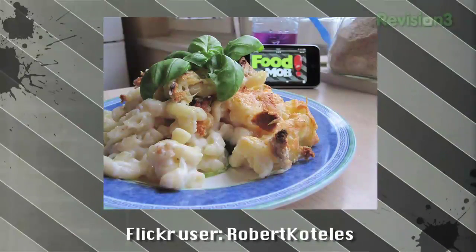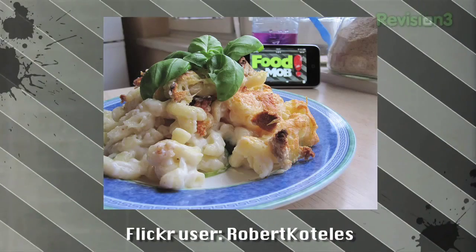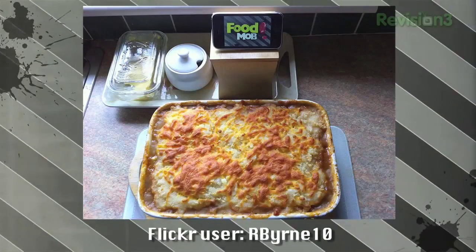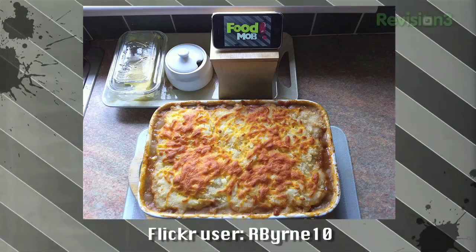We're going to start off very quickly by looking at some photos. First off, Flickr. What's this they sent in? Oh, mac and cheese. Slovak mac and cheese. I like seeing what people watch Food Mob on in the background. I think that's an iPhone or something. Somebody else, that's definitely an iPhone. Let's cook the shepherd's pie. How would you watch it if you were cooking in the kitchen? I've seen people on computers. I'd say you'd have to have a laptop. iPhone's a bit too small. The iPad would probably be quite good for if you propped it up.